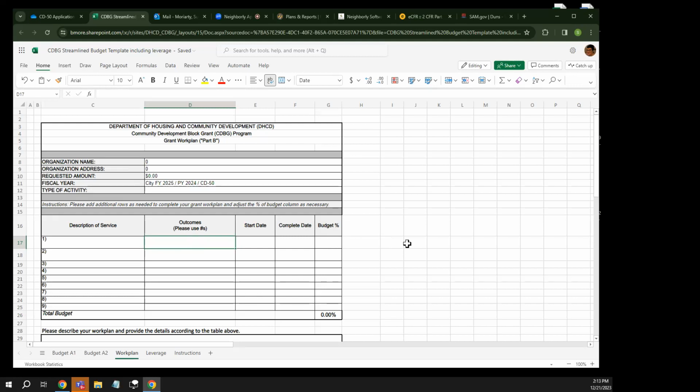All right, and then the start date and the complete date going forward, should these be any different than July 1st through June 30th? It's always going to be July 1 through June 30. For everybody.